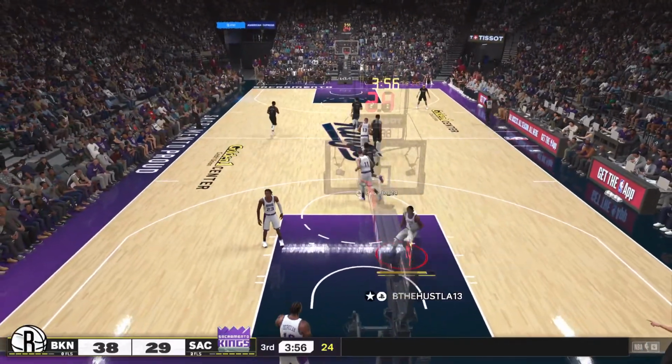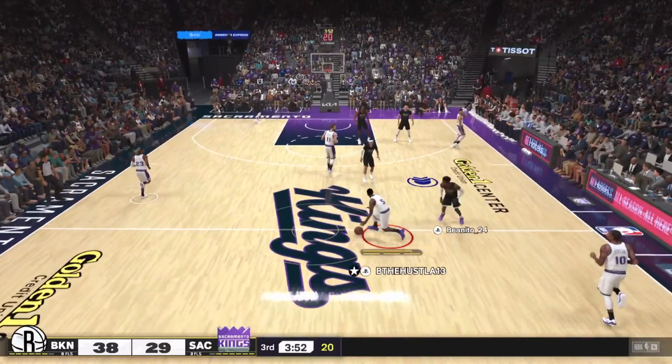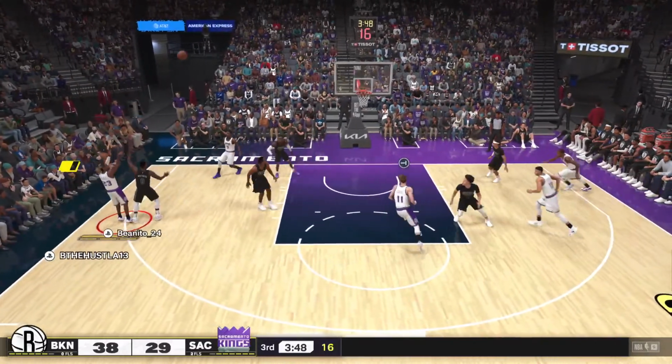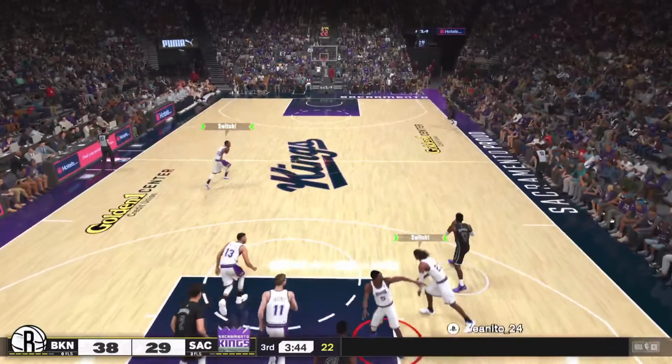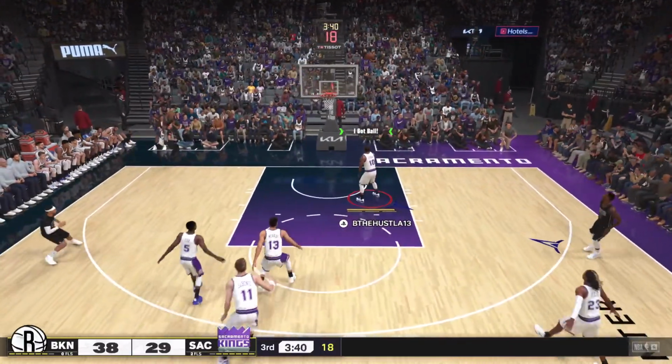Since moving back to Brooklyn in 2012, the Nets, Greg, have won just 2 playoff series. Just think about the all-stars they've had. KG, Pierce, Durant, Kyrie, Harden. I could name more. The Nets just haven't been able to put it together.